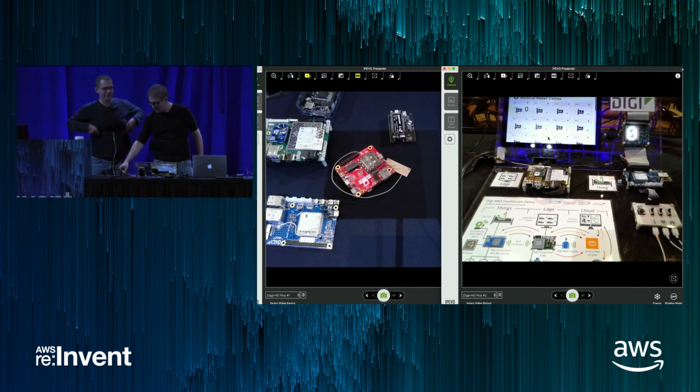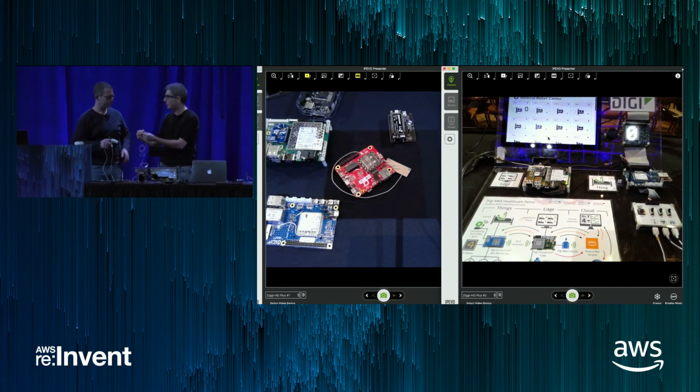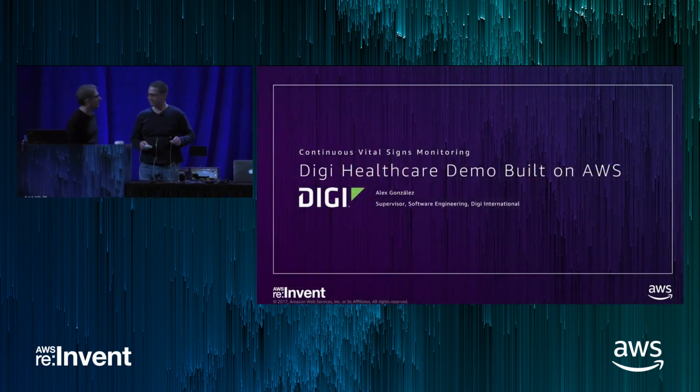Okay, so the second one, we have a heart rate sensor, which is just a clip on your finger. The cable goes up. And the last one is a temperature sensor, which you can just hold between your fingers, assuming your hands are warm enough. Okay, so that's the setup. Go back to the slides.